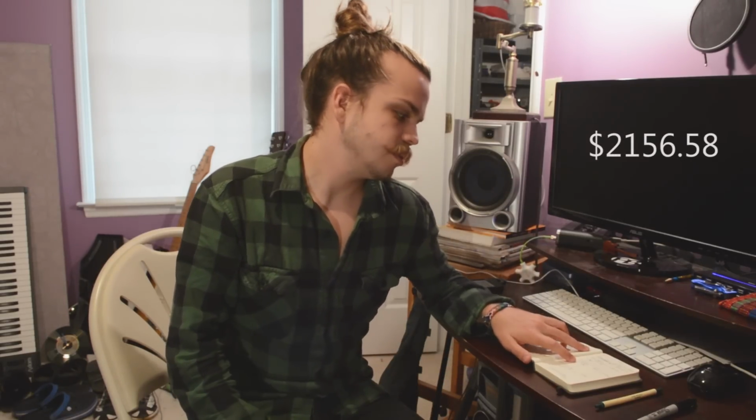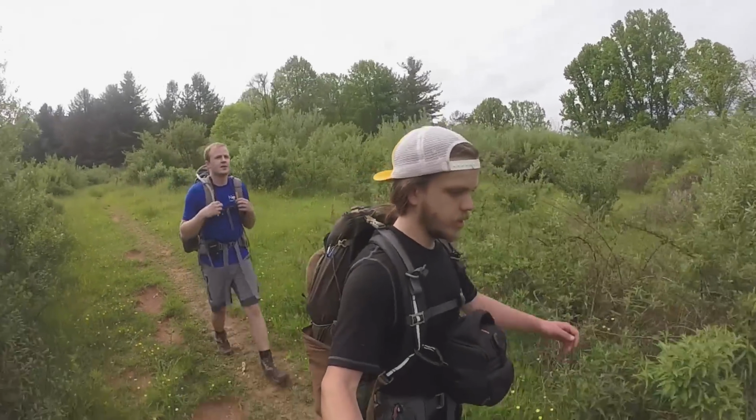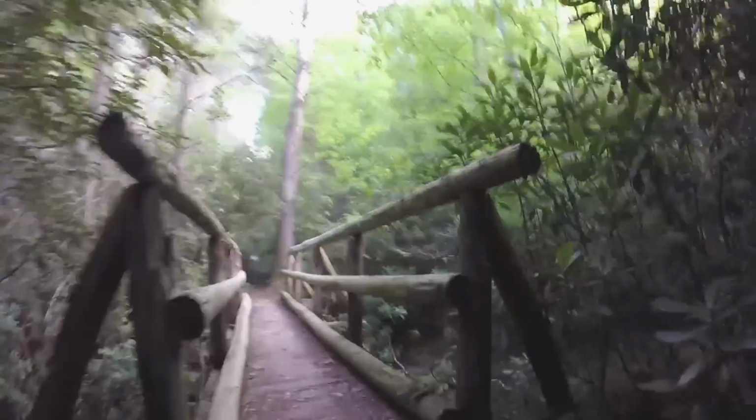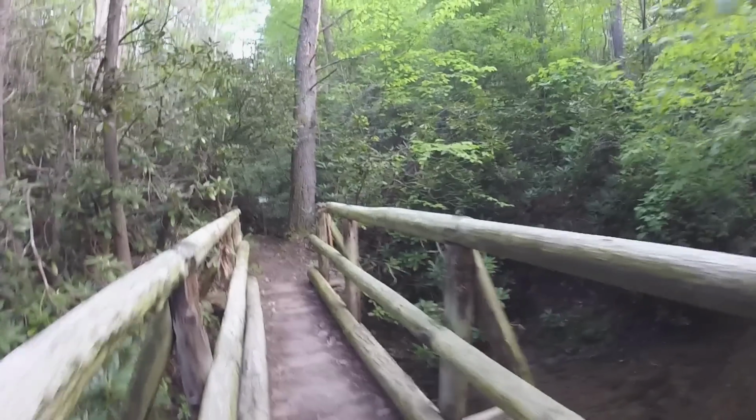In total, I ended up spending $2,156 and 58 cents. And that includes 2 hotel stays. I bought a tent while I was on trail, 2 new pairs of shoes, plus a couple things being mailed to me from home. I was able to spend less than some people because my family has a lot of friends along the trail, so there were times when I would get to a town and we would know someone in that town, so I wouldn't have to pay for a place to shower.